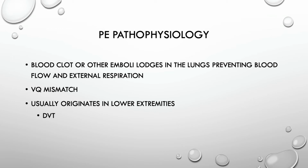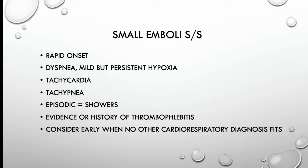And again, the big culprit here is the actual deep vein thrombosis, or the DVT, that's found in the leg, and it just happens to break off and travel to your lung. So I'm kind of nerdy with this. I broke it down into small and large emboli signs and symptoms, but you guys can basically put these two lists together because these are the signs and symptoms.